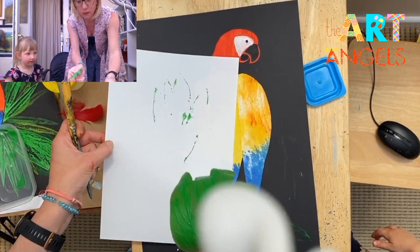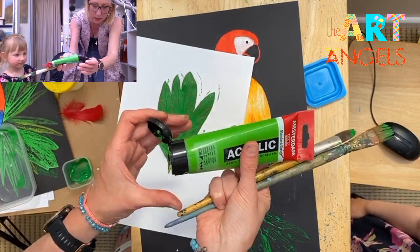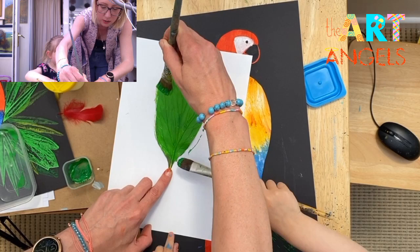Oops, sorry, I touched the camera. Okay. You can do the same on a piece of paper. Just put the leaf on the paper and squeeze some paint on top. You can use gouache. You can try it even with watercolor, but watercolor would work better on a white background, not on the black. Yay.